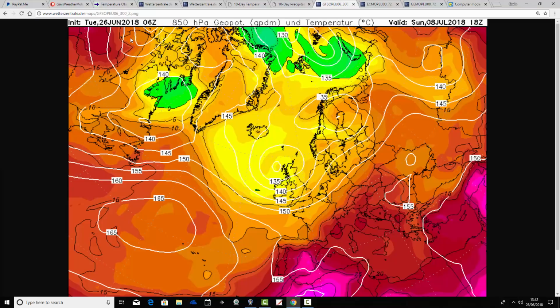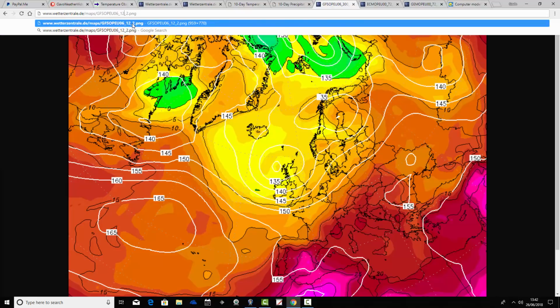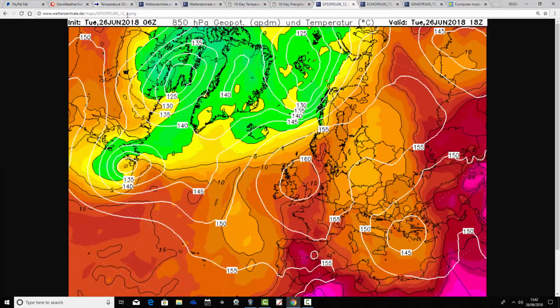Let's show you the upper air temperatures. And you'll see they are substantially cooler, to say the least, compared to what we've got right now. There's the upper air temperatures right now. There's the upper air temperatures by Sunday, the 8th of July. A real change in the weather pattern.